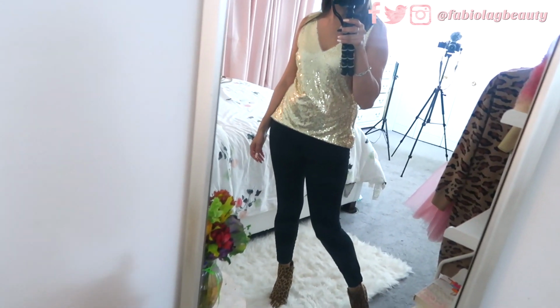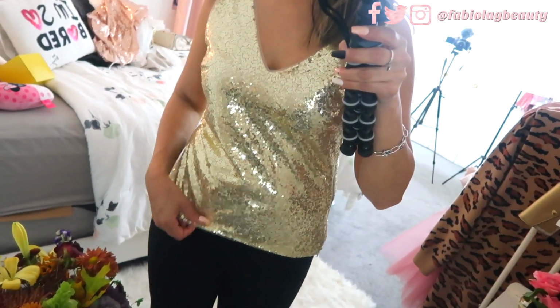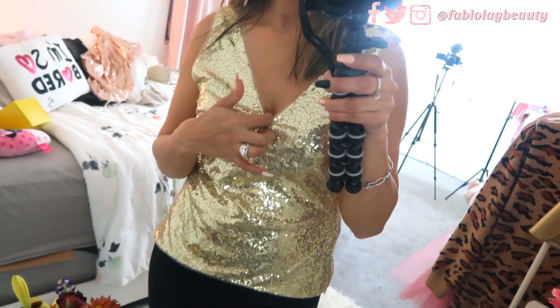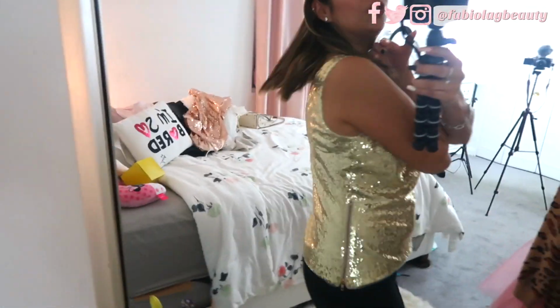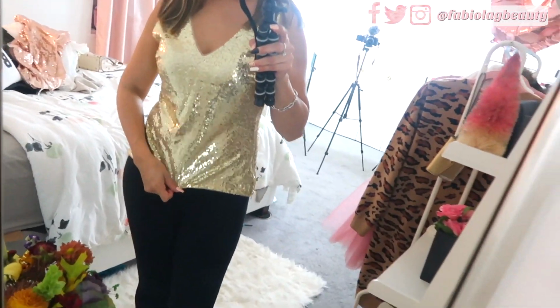So sadly, we're down to the last outfit. So here I am wearing this adorable sequin V-neck top. It's beautiful. And actually I like this top because it's V-neck, but you can also flip it around and get a round neck. So I think you can use it both ways. So I have it in the V-neck because I just like that style.